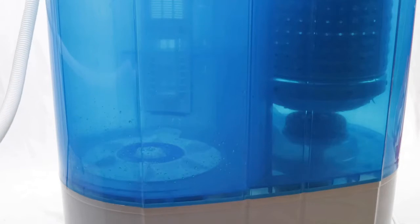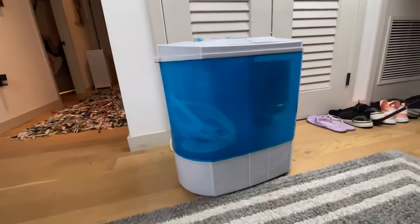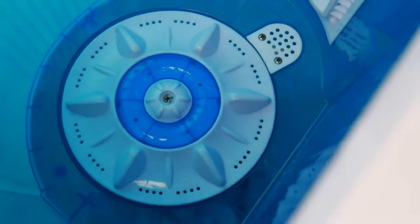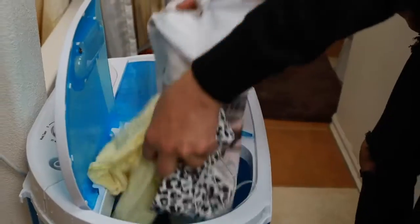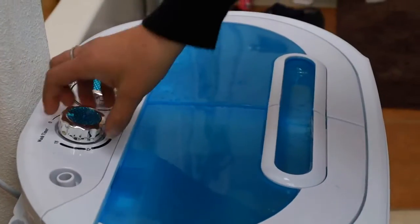With a 5.5 pound wash capacity and 4.4 pound spin capacity, this 2-in-1 washing machine is perfect for washing small loads quickly and efficiently, getting your clothes sparkly clean, and with its gentler washing cycle keeping them in great condition for longer.